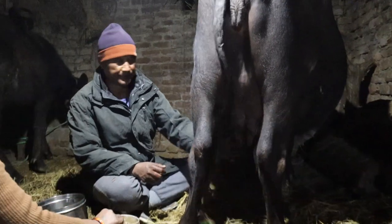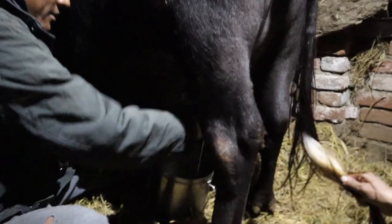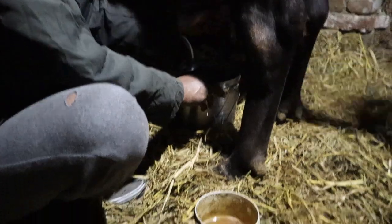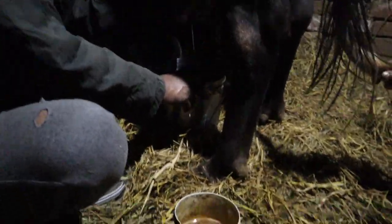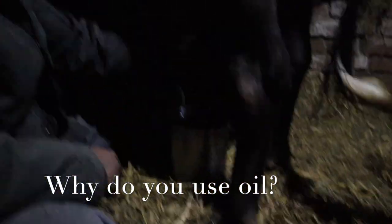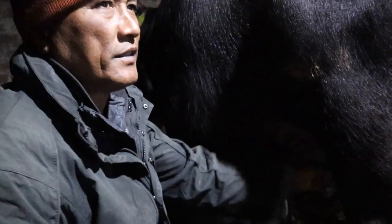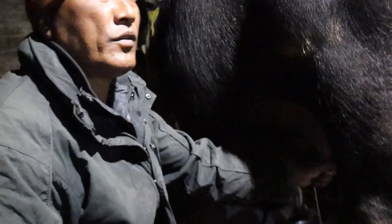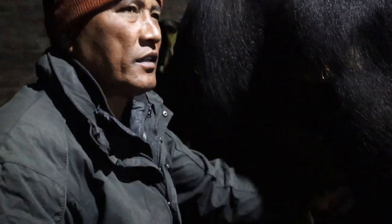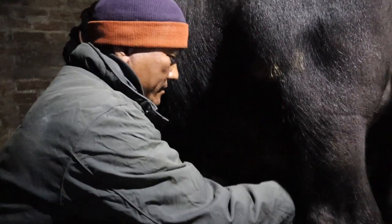Okay, here's the water buffalo. This is oil, eh? Water. Water, okay. This is oil. Okay, so you use oil? So why do you use oil? Make it soft. When we put oil, then it becomes soft. Teeth, eh? Okay, when they put oil, the teeth become softer. That's a good idea.